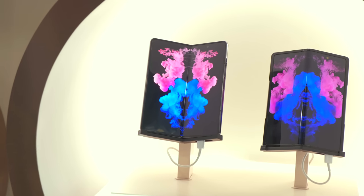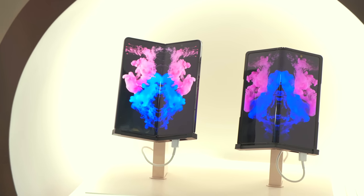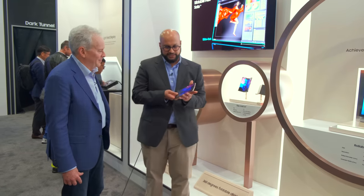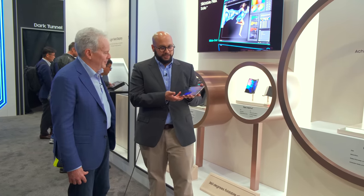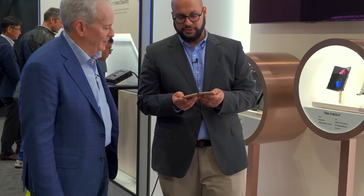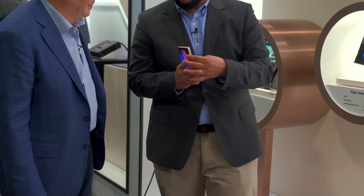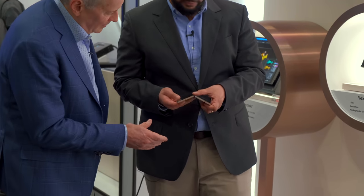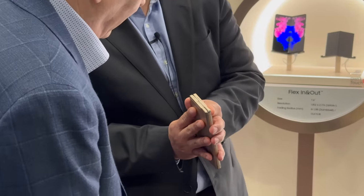Very cool. Our final demo at Samsung is the Flex In and Out. Chirag, why don't you tell us about that? Well, let me just show it to you. What's amazing about this is, as you can see, this is your form factor. You can fold it in, which is the in, but it also gives you a full 360 fold. And I want you to look at the actual curvature. It's a 1.5 radius, so you can see how flat it gets.